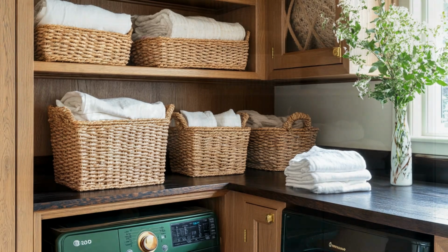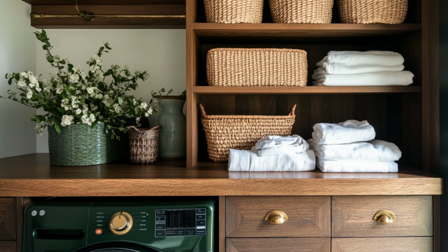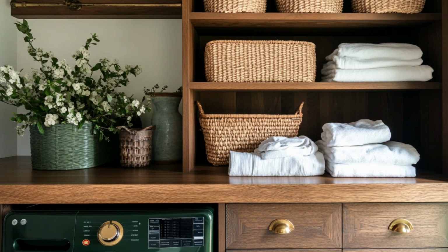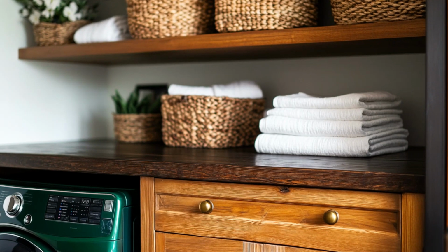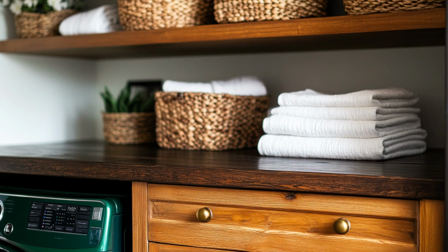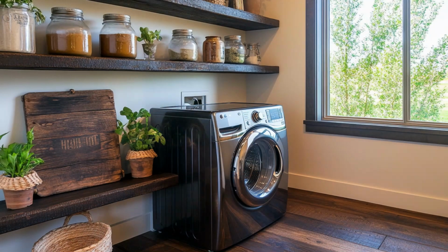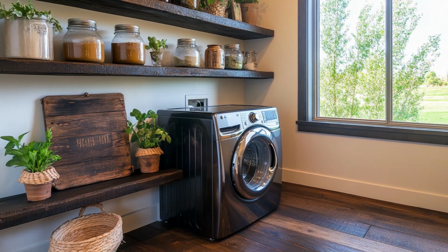Even in a small apartment, a well-organized laundry space can exude both functionality and elegance. The secret lies in smart storage solutions that blend seamlessly with the Dark Cottagecore aesthetic. Start by choosing storage containers made from natural materials like wicker, wood, or woven fabric to keep laundry essentials tidy and within reach. Opt for stackable bins or baskets to make the most of vertical space and maintain a clutter-free environment.